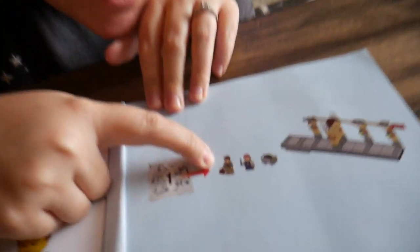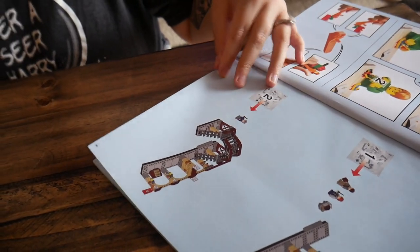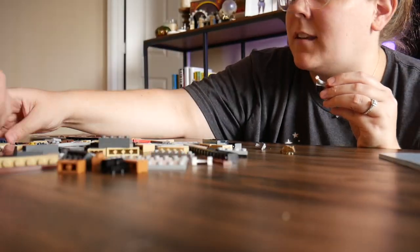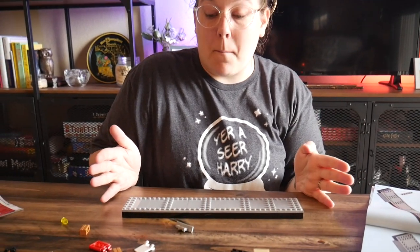And Remus! Oh yeah. And Ron's trunk. Just do it, Meg. Do it. Look at little Ron. Scabbers is like half of Ron's size. We have the base of the platform completed.